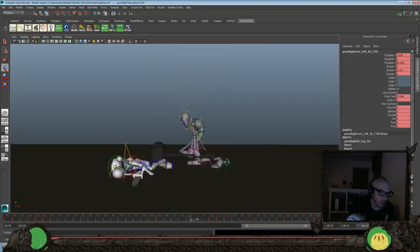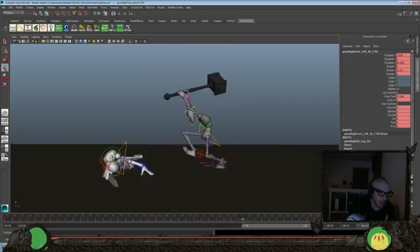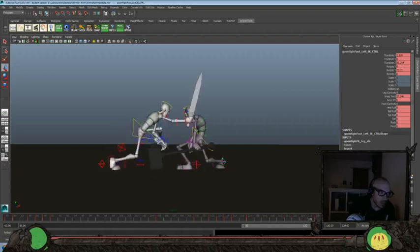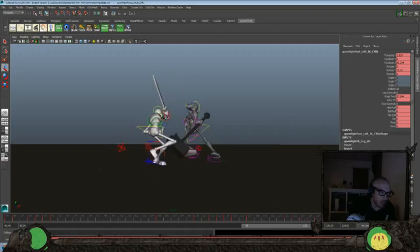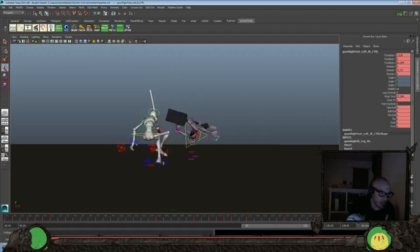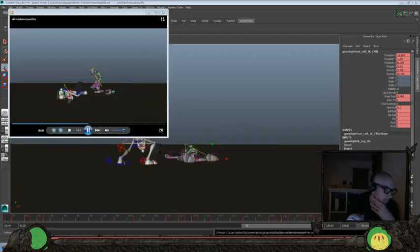Feels a little better. Okay, and let's do a quick playblast of everything here. Let's see how we're coming along. Alright, it's okay, there's a little bit of intersection in the arm and the head, I think, in that move, so we gotta be careful of that.